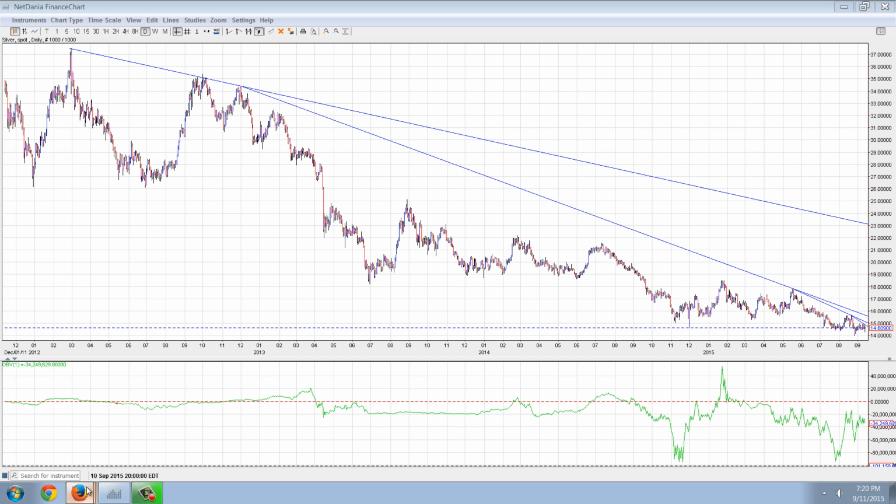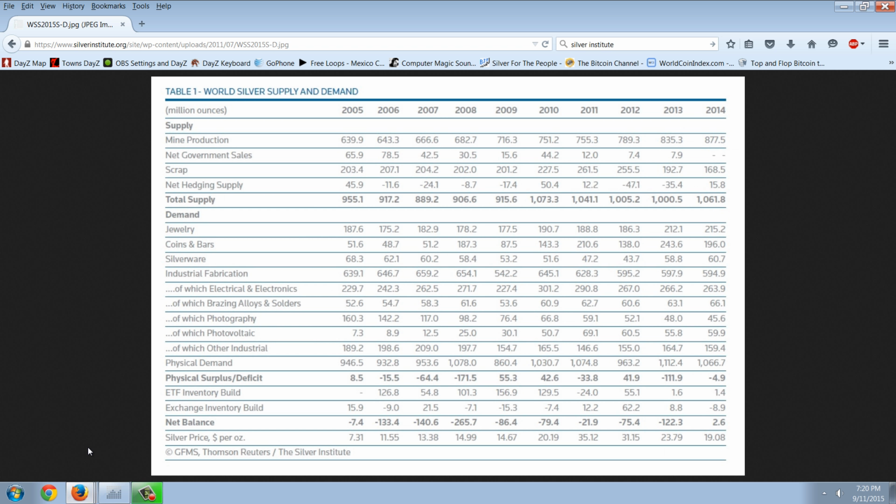Now, the reason why is because when we look at this Silver Institute chart here, the world silver supply and demand, there's some important line items we want to look at here. The first is, of course, mine production. Everybody has been talking about that. Mine production has continued to rise since here, 2005. It's gone up from 639 to about 877, so we're talking about a 25% increase in silver mine production.